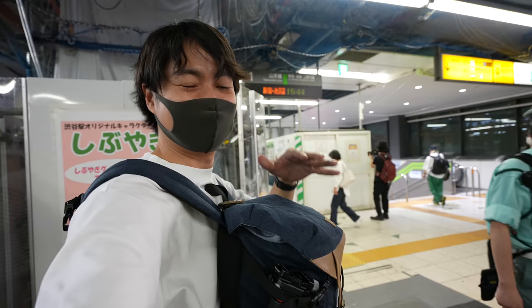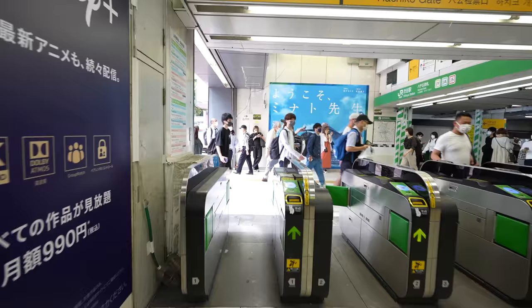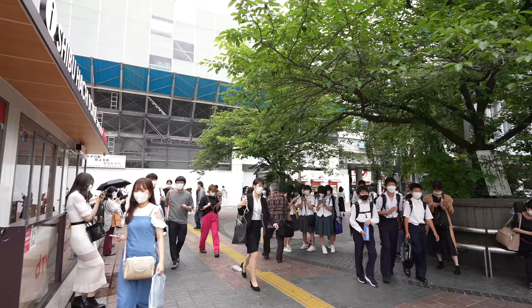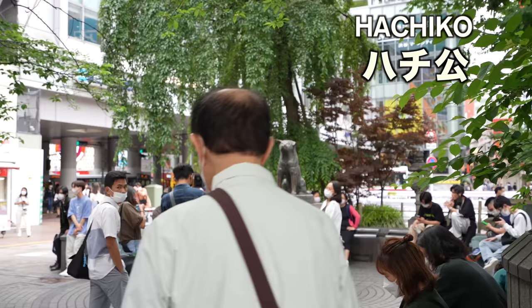Let's go. When you arrive at Shibuya, you want to use the Hachiko gate. Then you can directly go to the most popular Shibuya crossing, which is over here. So what is Hachiko? Yes, Hachiko is that dog over there in Shibuya. That statue called Hachiko.